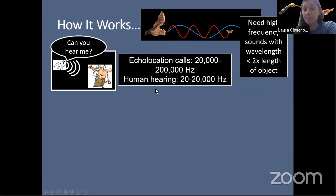Well, humans can hear between 20 to 20,000 hertz. So 20,000 hertz is 20 kilohertz, and that is at the very low range of those echolocation sounds that bats produce. Bat echolocation calls, so these calls that they want the echo off of, range from 20,000 hertz to 200,000 hertz. So they're really, really high. Some youth that can hear really well may be able to detect some of these low frequency echolocation calls. But most of us can't hear those high pitched calls. So we need special monitoring equipment to be able to record and analyze these calls to get information about bats.